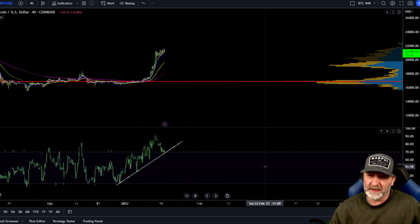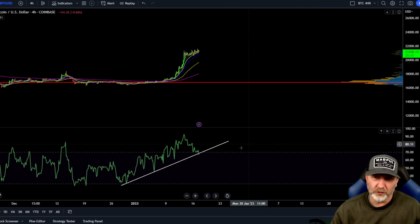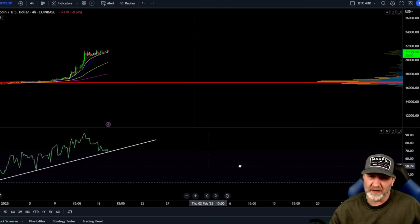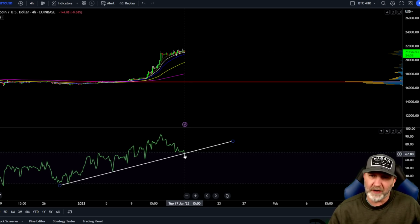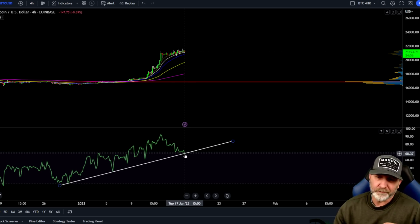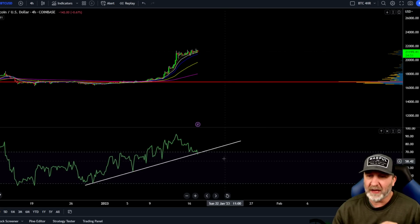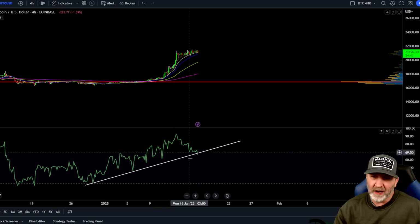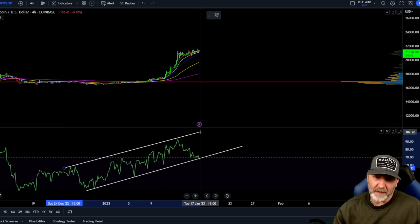Let's take a look at some things here. Right now, we've got about 25 minutes to the daily close, so it'll probably be closed by the time this video comes out. But as you can see here, it looks like we're breaking this trend line. Remember, the RSI follows the body of the candle, not the wick. So if we do close above this trend line, we may get a bounce, and I'll show you what level. But if we close below this line, that's bearish, guys. We will at least be coming down for the RSI, and it might be a pretty quick fall.